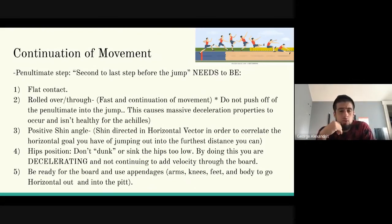Now, this is huge. The hip position. I see this a lot. People think you need to dunk or sink the hips too low, but by doing this, you are decelerating very, very fast and not continuing to add velocity through the board. So we're not thinking about sinking things down and slowing down.